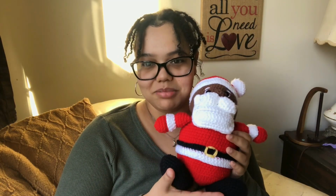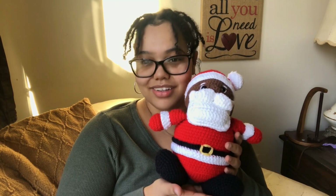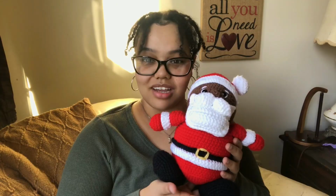I told my aunt I could do this in a day or two, and this did not take a day or two. I think it's because with the acrylic yarn the stitches are just so small, and I'm not used to doing amigurumi in acrylic yarn or anything other than plush yarn, so this took quite a while. And there were just a lot of little things I wanted to fix.